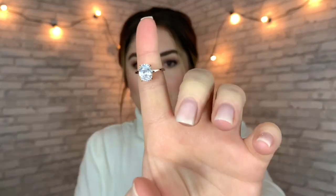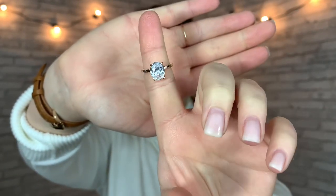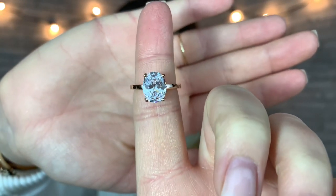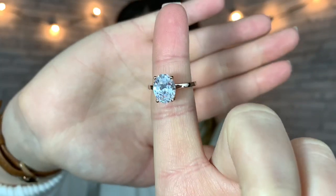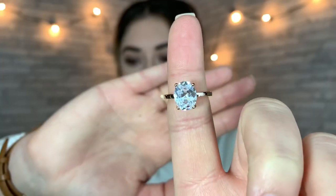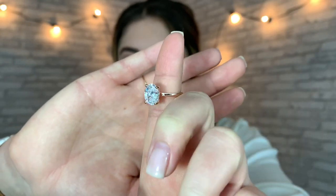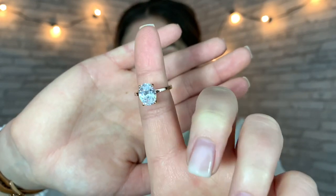Okay. Oh my gosh. How beautiful. I don't even know how I'm going to show you guys. I'll put it on my pointer finger. How beautiful is this? I want to get it as close up as I can. Oh my gosh, you guys. I hope the camera's picking up all the sparkle. I have never, oh my gosh, I have never seen a ring this beautiful in my entire life.